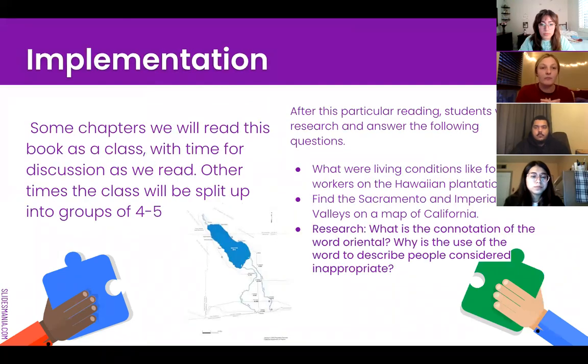For the implementation, based on each chapter of the book, we will have some chapters being read as whole group discussion and whole group read aloud. And then for others, we will have groups implemented, like discussed before. For this chapter, I think it would be okay for our diverse groups to go ahead and read this together. After this particular reading, students will research and answer the following questions. What were living conditions like for workers on the Hawaiian plantations? This can be taken straight from their reading as a primary document. They can use that to answer this question.